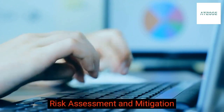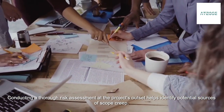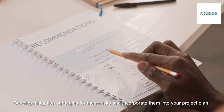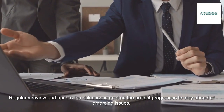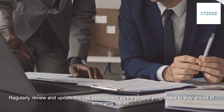Risk assessment and mitigation. Conducting a thorough risk assessment at the project's outset helps identify potential sources of scope creep. Develop mitigation strategies for these risks and incorporate them into your project plan. Regularly review and update the risk assessment as the project progresses to stay ahead of emerging issues.